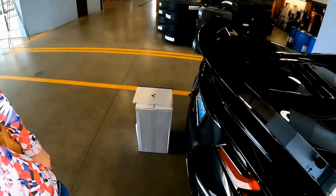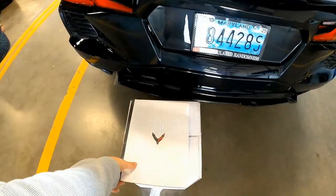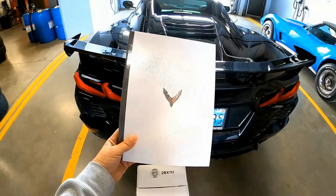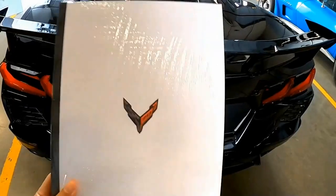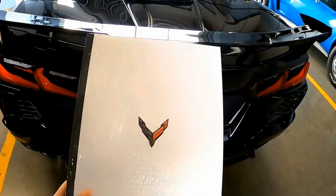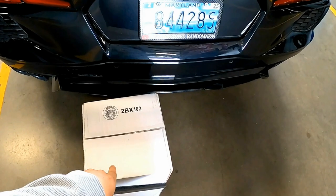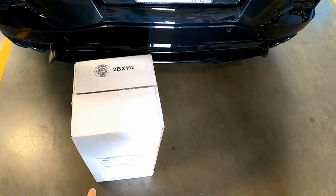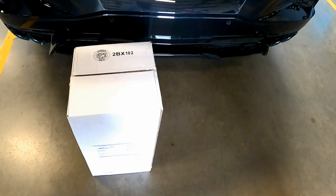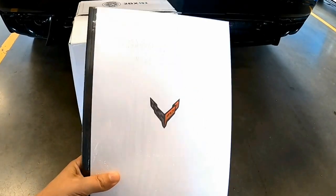And oh look, surprise. I'm so grateful for this. I can't open it right now, but this is the special edition 70th anniversary book, and these apparently are very, very hard to get, so I can't thank them enough for saving this. And this is the car cover that came with the car that we did not pick up before. I believe this has the special edition 70th anniversary logos on the car cover as well. But this book, like I said, apparently is very, very hard to get.